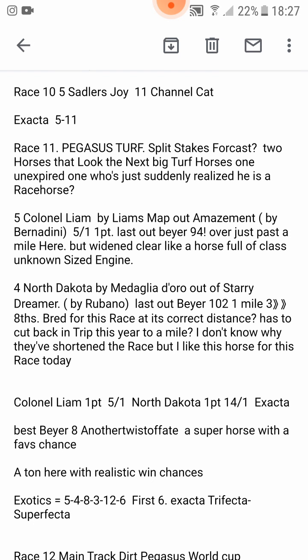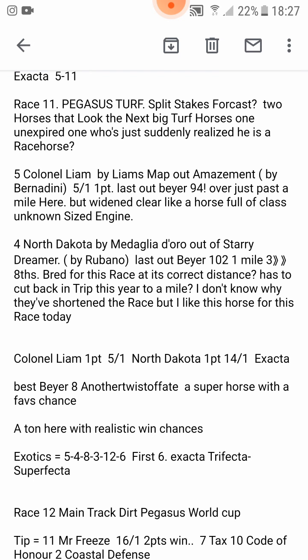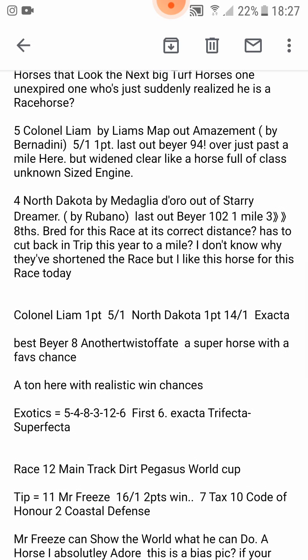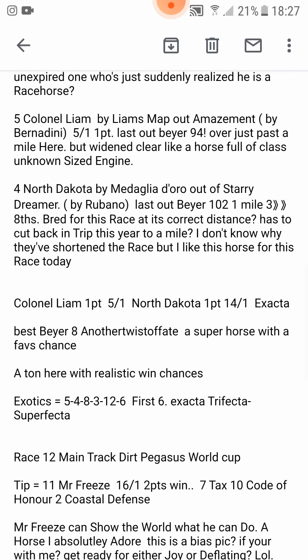Pegasus Turf, I've got split stakes. Number 5, Colonel Liam by Liam's Map out of Amazement by Bernardini, 5 to 1, 1 point. Last out buyer was 94. It's not the best in the race, but there's a ton of engine in this horse, so you don't know how good this horse is. There's just a ton of engine there, and excellent pedigree for this type of race.